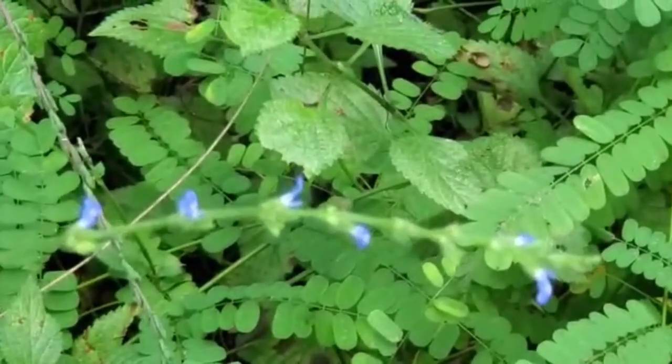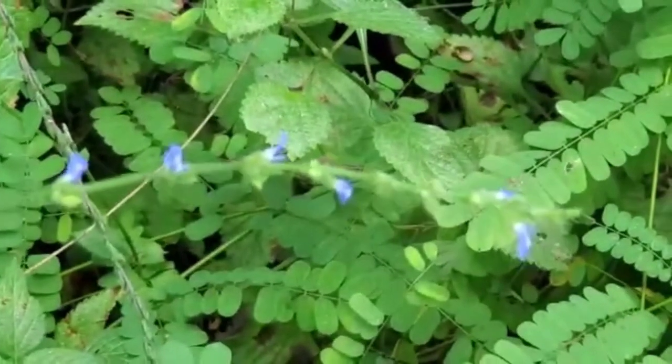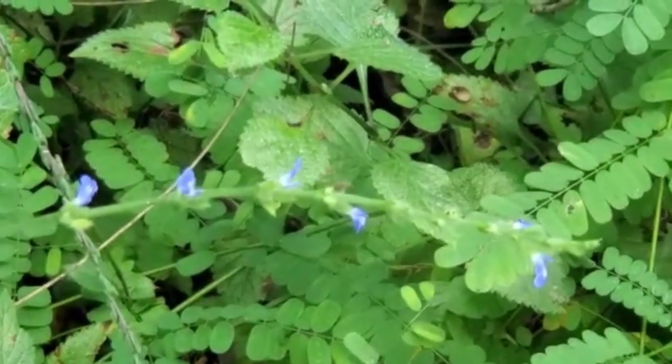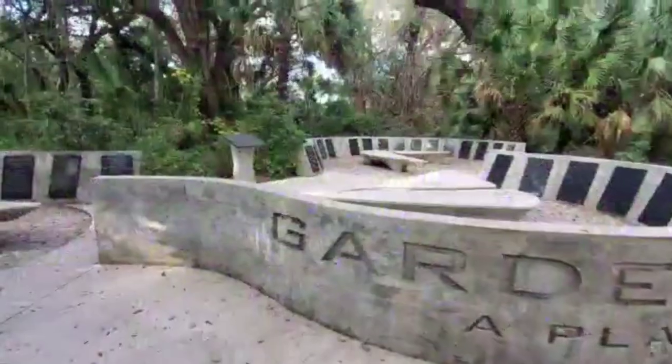This bit of purple may be very difficult to focus on because the camera wants to go to the distance. But these are very, very small. But purple. Stopped me in my tracks.